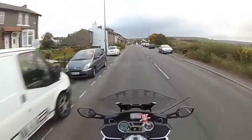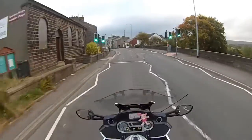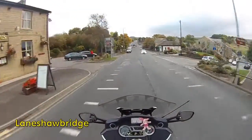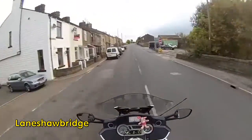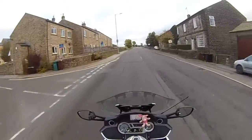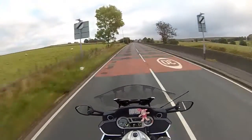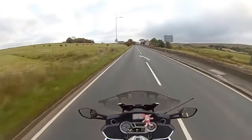So right, well, let's put some music on. Just before I do so, you've got to have your wits about you riding a bike. Anybody who rides knows that. And just as I'm coming out of Lancashire Bridge, further up this road, just after the national speed limit starts, which is 60 miles an hour on this road, I meet a real idiot in a cage, and you'll see him any minute now.